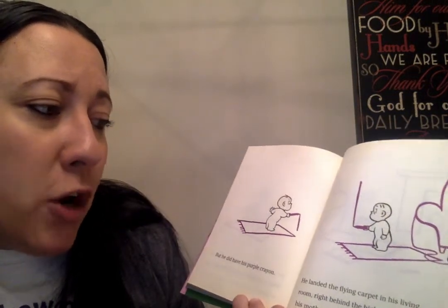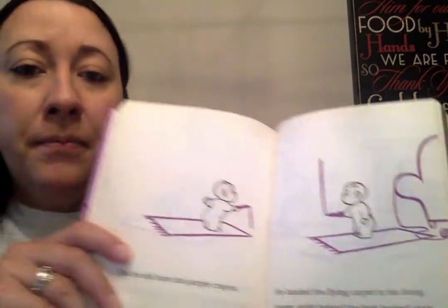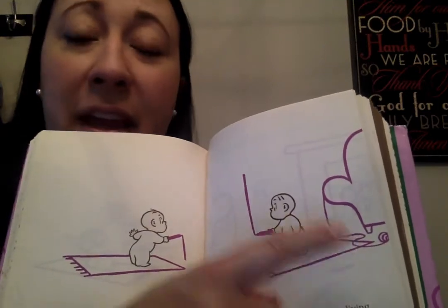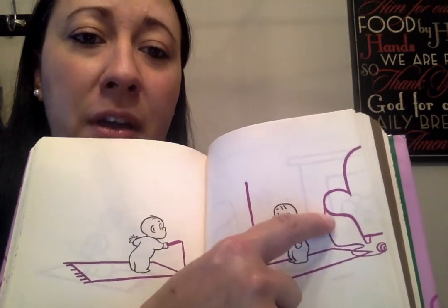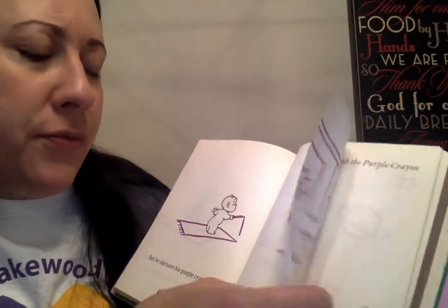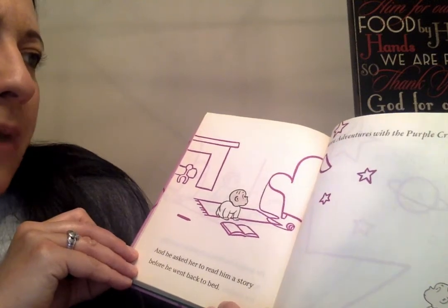He landed the flying carpet in his living room, right behind the high-backed chair his mother sat in knitting. Oh, he figured it out with that handy purple crayon. And there's the chair, and see the yarn coming down? His mom might be knitting a sweater or a scarf. And he asked her to read him a story before he went back to bed.